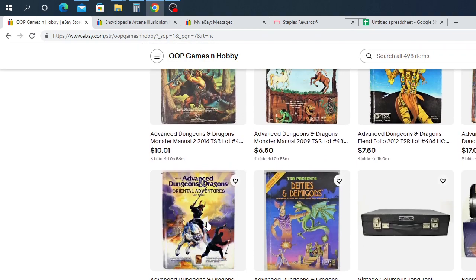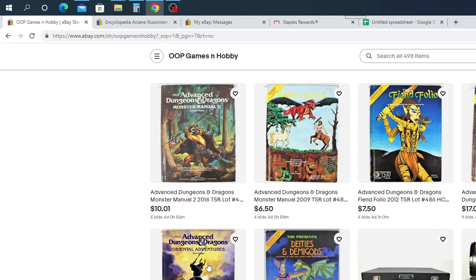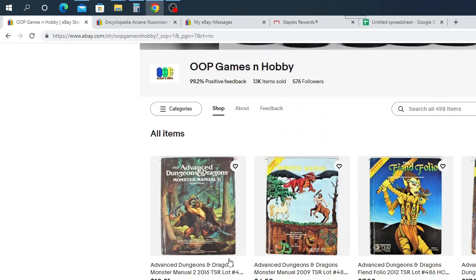Oriental Adventures was particularly nice. Not so much the cover. The cover was okay, it's not bad. The pages were beautiful, though. I was actually really impressed. How is it the book is kind of banged up a little, and then you look at the pages, it's almost like they've never been touched? I was pretty impressed.